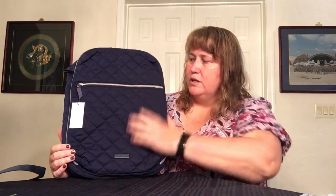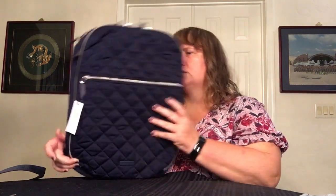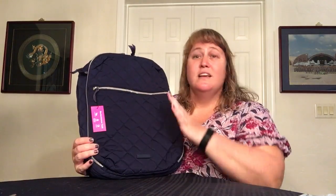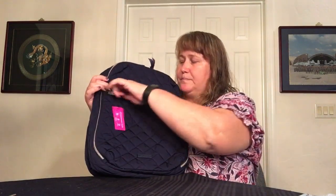And then I got, also in the classic navy, the lay flat backpack. This is also Performance Twill, same as the other. It has the metal tag on it. Does this one even have a tag? Yeah, it's metal too. Okay, so this is an interesting piece, completely different than anything we've seen in the past as far as the details. We do have lay flat things from Vera, of course, I do have that. But okay, let's just go front to back.